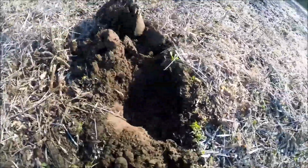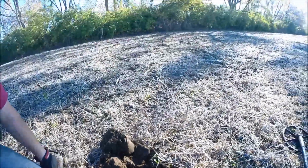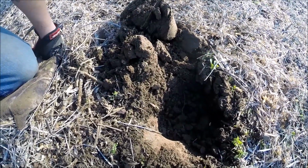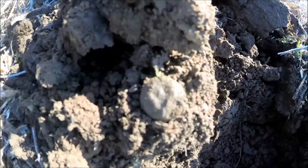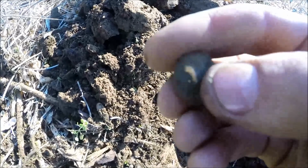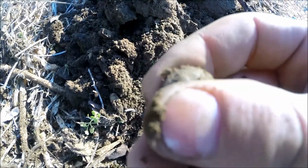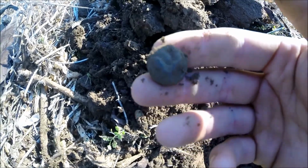Oh, guys, I was picking up about a 1022 signal here, still out here in the field. I just realized I'm recording wide, but that's okay. I think I have an eagle button right here. Look at that. Oh my goodness. Is the shank still there? It is. Yeah, it is. Wow. Got an eagle button. Look at that. That is awesome.